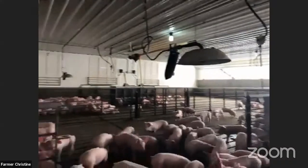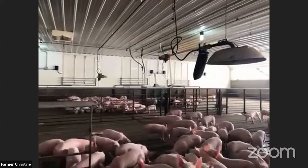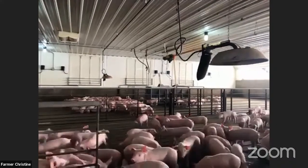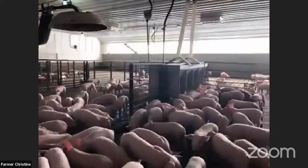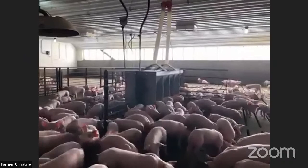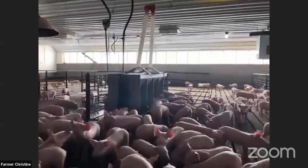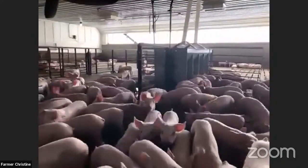So if you guys can see the pen that I'm not in, they are sleeping. They are underneath that brooder heater. They are happy. They are warm. They're all cuddled up together. They want to just take a little nap. Their bellies are probably full. So usually these pigs are eating or they're sleeping. They are really growing quickly, so their bodies need all the nutrients that they can get, and then they need the sleep after they've gotten those nutrients.